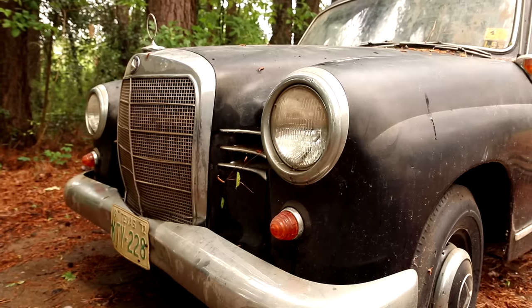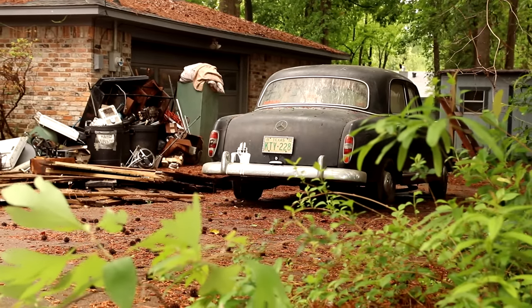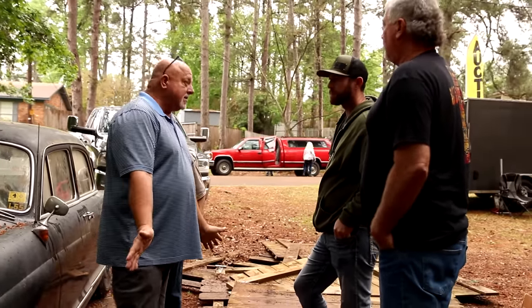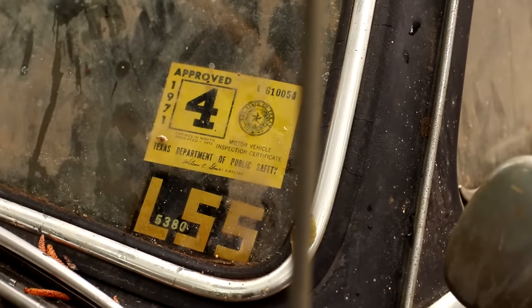The timing chain broke on it. They lived four or five blocks across here. In 1972, they drug it and put it right in that garage right there. That's all that's wrong with this car. But that was their family. He bought it in Germany, in the Army, and brought it back over with him in 1960.